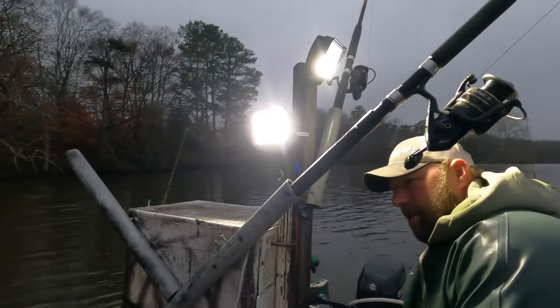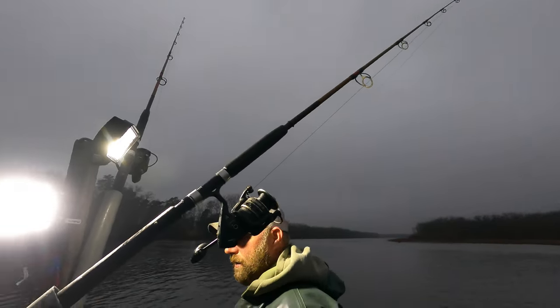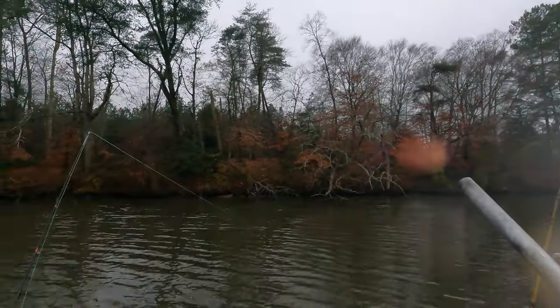Camera going. Had a guy get on the boat one time. Man, you gotta get some new reels. Man, they were all covered in the shad blood. I was like, man, I just bought them about 6 months ago.